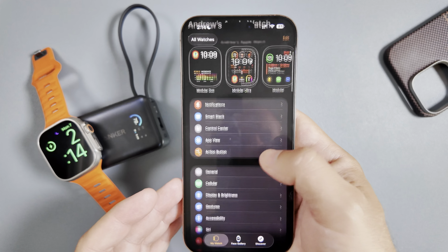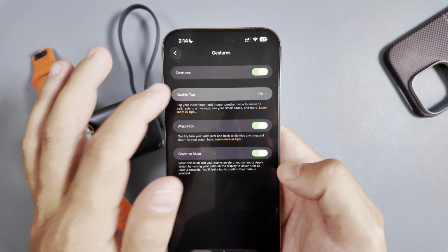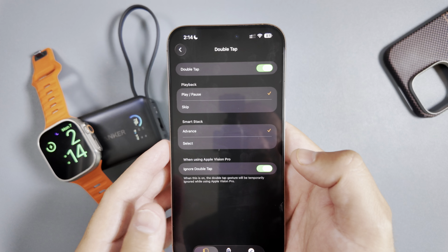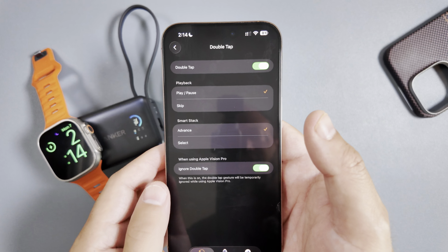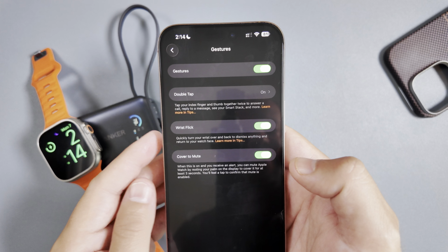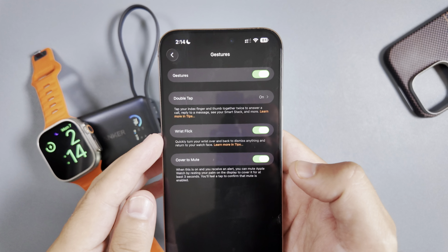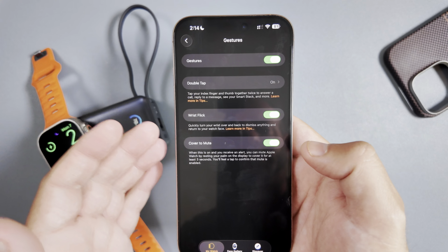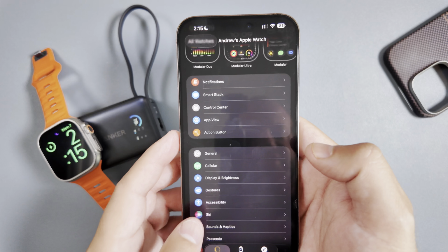Now, one thing, again, that we're going to see, unfortunately, still not have any new updates to is double tap. We're still kind of really just hindered by what it offers here with playback options and smart stack options, and the ignore double tap if you're using an Apple Vision Pro. You do have your wrist flick that does seem to work. It does dismiss the notification, but it does not get rid of it and close it out. Keep that in mind. Wrist flick only moves it off of your display. It is still showing on your notification thread.